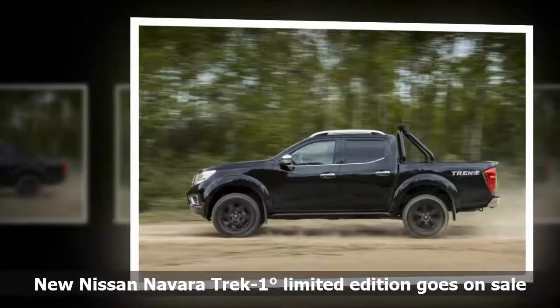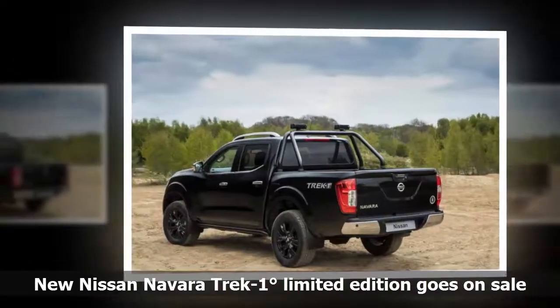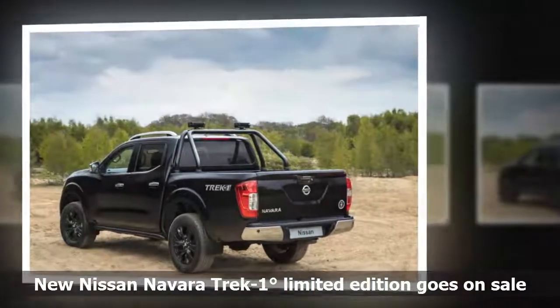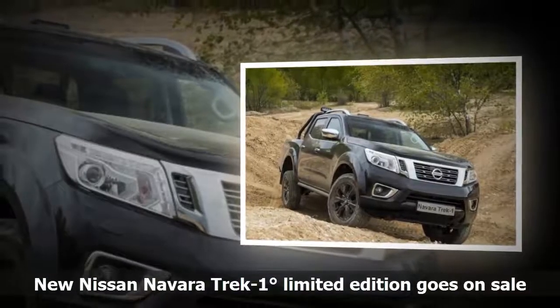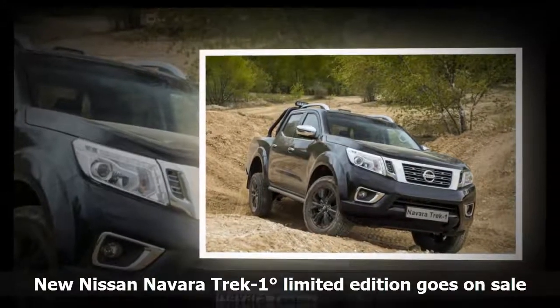Although the Navara Trek-1 degree's styling tweaks take on a black theme, it'll be available in pearlescent white as well as in the metallic black scheme pictured. Under the bonnet sits a 2.3-liter turbo diesel 4-cylinder, producing 187 bhp. A 6-speed manual gearbox is mated to an all-wheel drive system as standard, but a 7-speed automatic is on the options list.